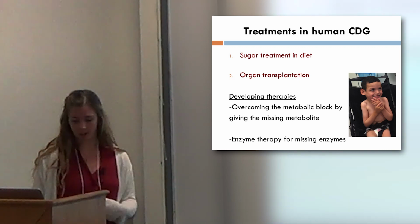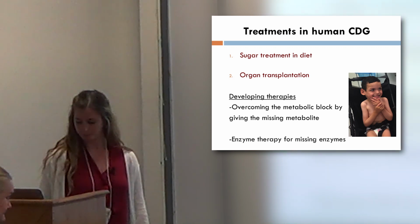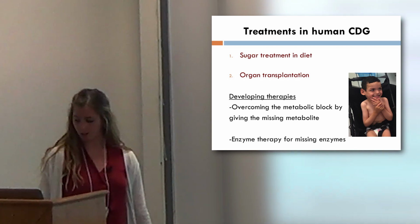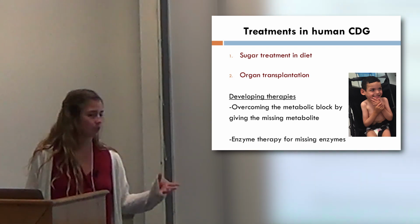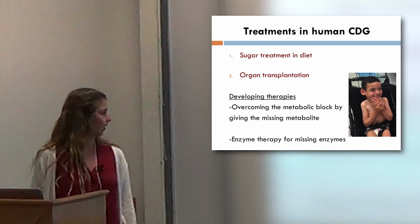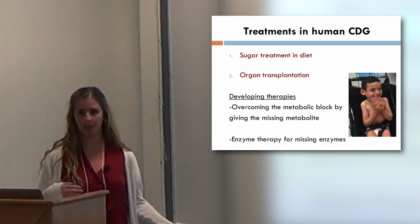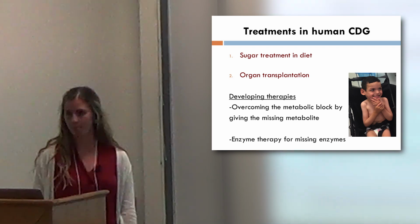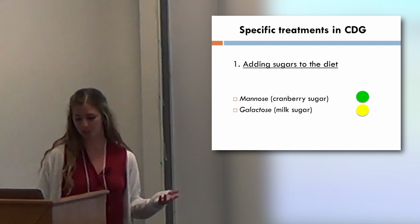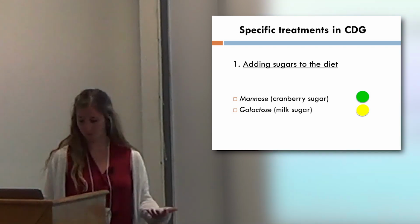So again, there are two current treatment options: sugar treatment in the diet and organ transplantation. And there are also some developing therapies, which Dr. Marava just mentioned. Overcoming the metabolite block, so treating with the activated sugars, and you'll hear more about this later in the program, and enzyme therapy for the missing enzymes. And there's a couple of companies here today who are interested in working on that or are currently working on developing that. So the first treatment we're going to talk about is adding sugars to the diet. So essentially either taking mannose, which is cranberry sugar, or galactose, which is milk sugar.